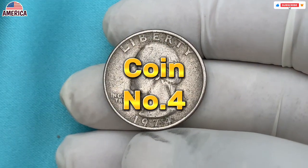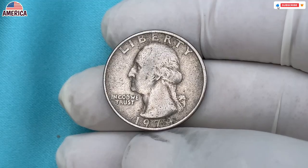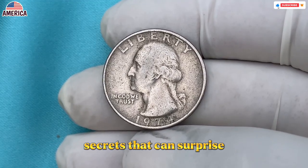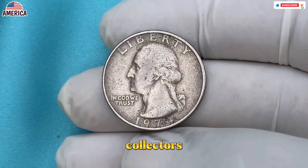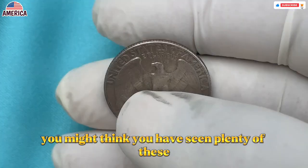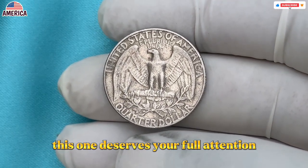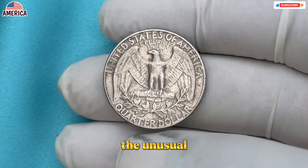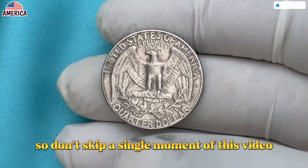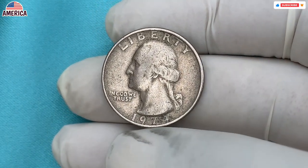Coin number 4. Where we dive deep into the fascinating world of rare and valuable coins. Today I bring you a story about a coin that looks so ordinary but hides secrets that can surprise even experienced collectors: the Washington quarter dollar from the year 1974. You might think you have seen plenty of these quarters in your lifetime, but trust me, this one deserves your full attention because of the incredible rarity, the unusual mint errors, and the values it can reach in today's market. So don't skip a single moment of this video, because what I am about to share may help you find a true treasure hiding in your collection.